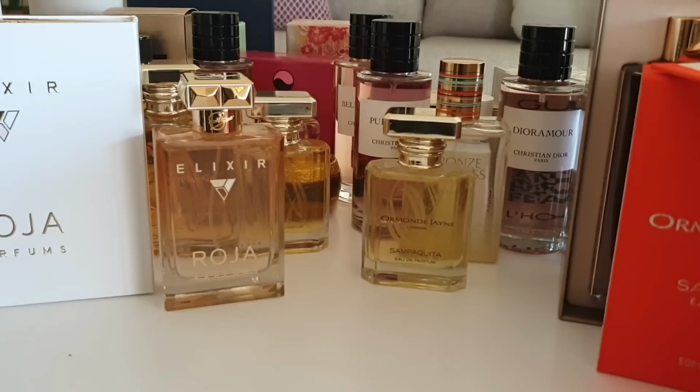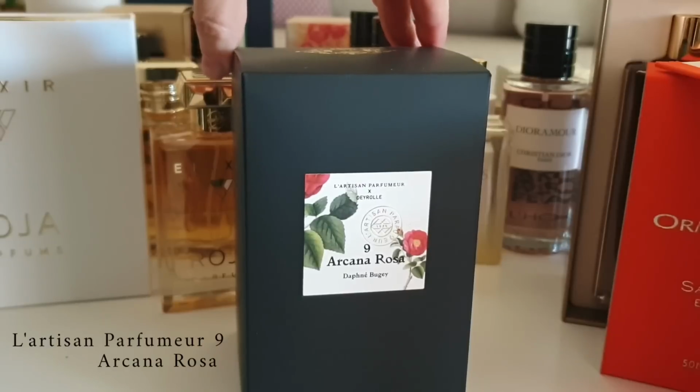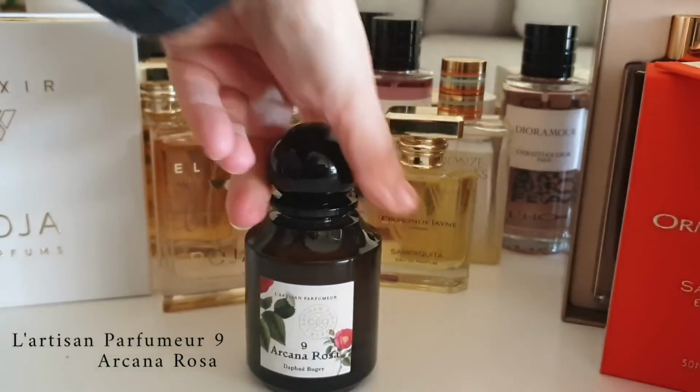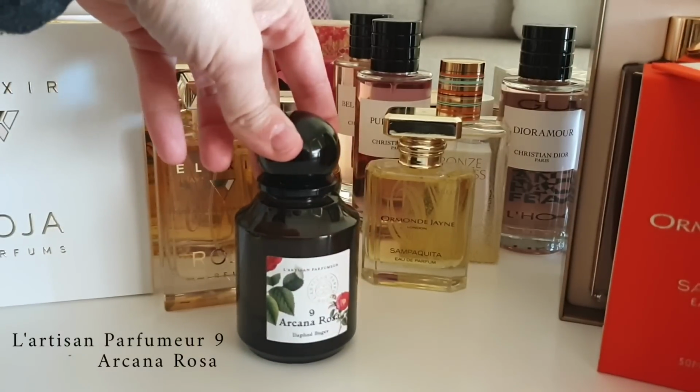All right, oh my gosh, I've got so much more. Where do I start? Here, I'll do this one. I've got one from L'Artisan Parfumeur. This is a line that's a bit different to their regular line. And this one is number 9, Arcana Rosa. What can I say about this? I'll just show you the bottle because the bottle is quite cool. It's unique.